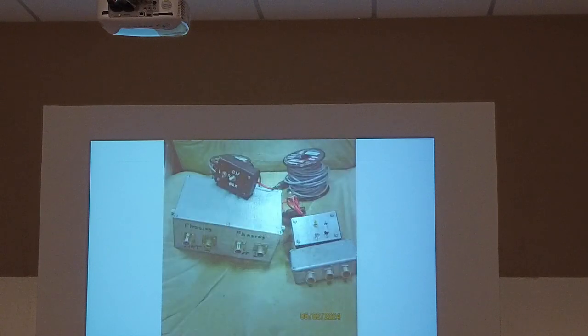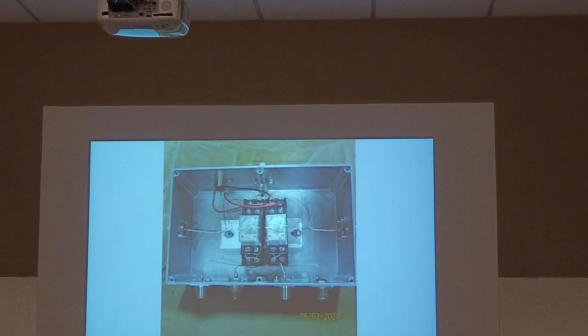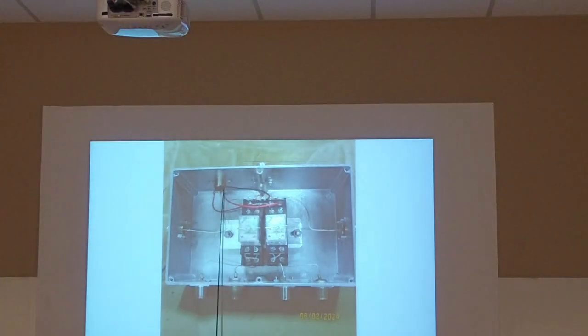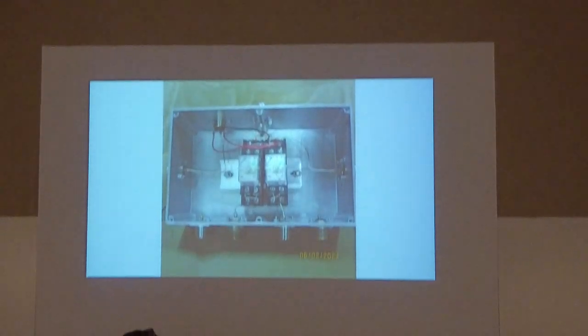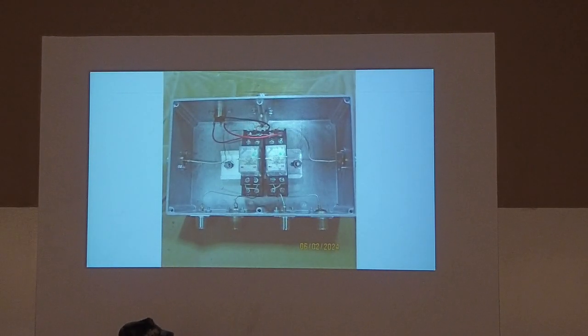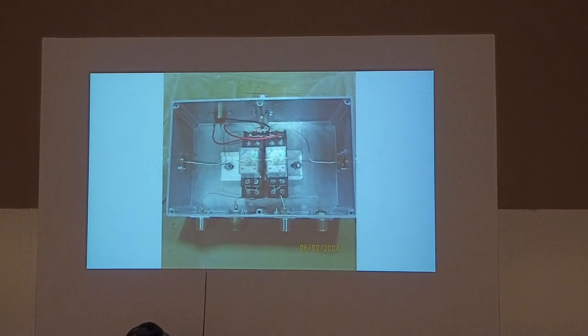And if I'm going to add phasing lines to it, here's my phasing switches. They both do the same thing, and it's a little different configuration. All it is is a couple of relays. The antennas come in here and here, okay? With the relays disengaged, they hook to the input, which is right here.